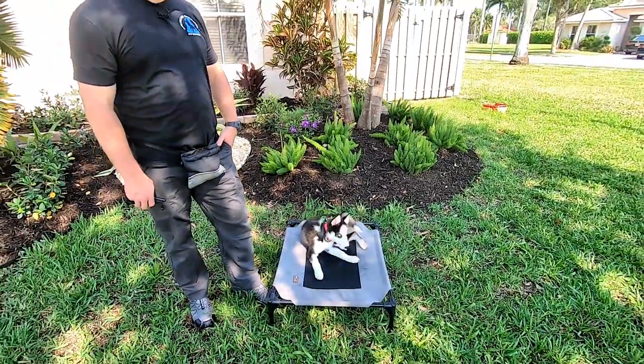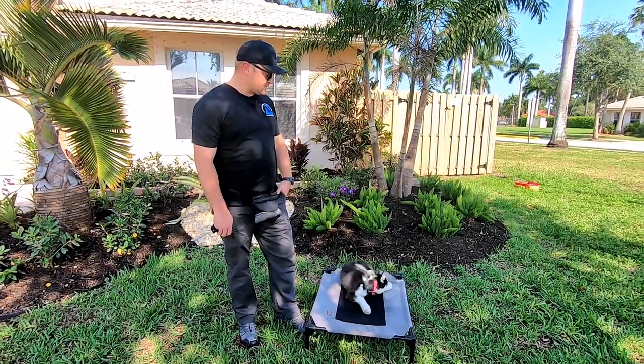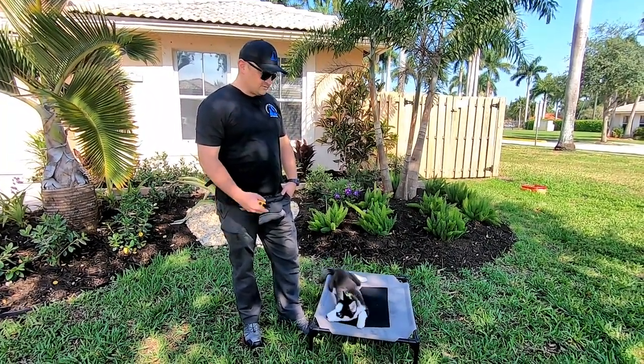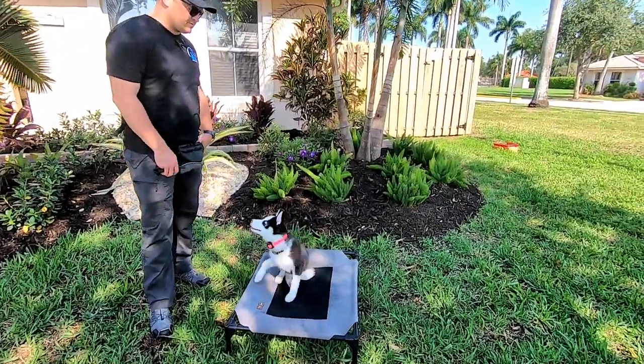She is a ton of energy, very high drive, very dominant for her age. We're just very happy to have had her, and definitely a beautiful dog. Get a lot of compliments everywhere we go. And just to show you where we're at, she's done phenomenal.